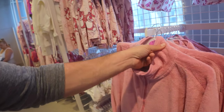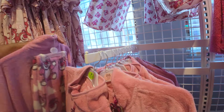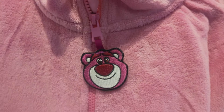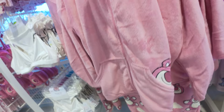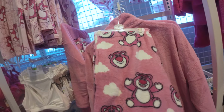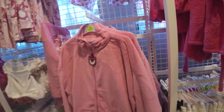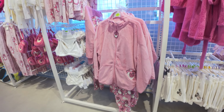So let me show the front first. You know what? This is missing. Here, move this one to the side for a second. And let's take a look at this one on the front. Look, you have Lots of Bear on the zipper. That's pretty cool. And then Lots of Bear down here by the pocket. And if you flip it around, the pants are very plush and warm, with Lots of Bear on the back. This whole set was, I believe, $29. Yeah, $29 for the whole set. I was saying on the live stream, that is an amazing deal. Absolutely amazing. Awesome. More shirts.